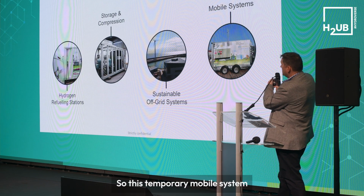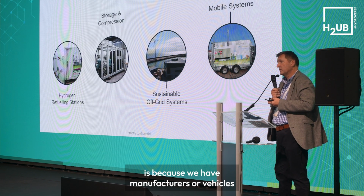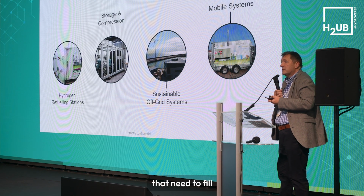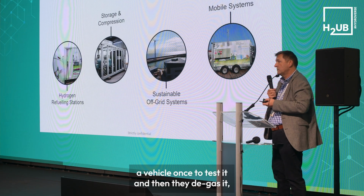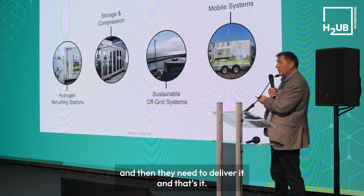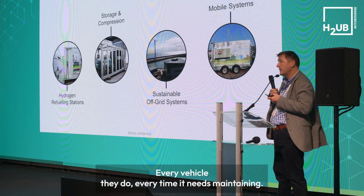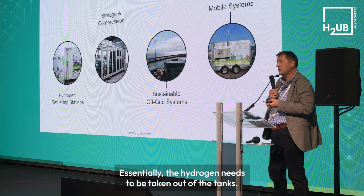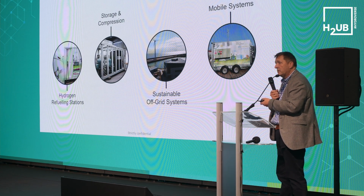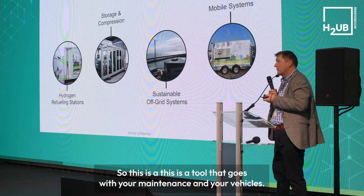So this temporary mobile system is because we have manufacturers of vehicles that need to fill a vehicle once to test it, and then they need to degas it, and then they need to deliver it, and that's it. But they need to do that for every vehicle they do. Every time it needs maintaining, potentially the hydrogen needs to be taken out of the tanks. So this is a tool that goes with your maintenance of your vehicles.